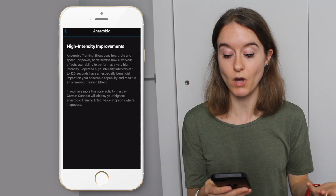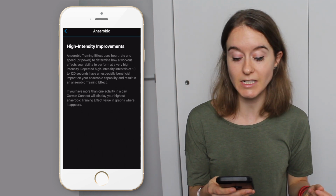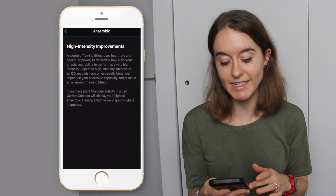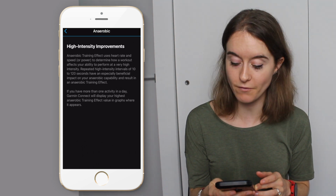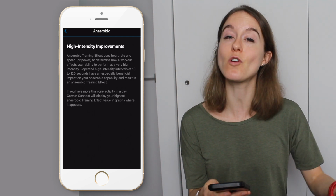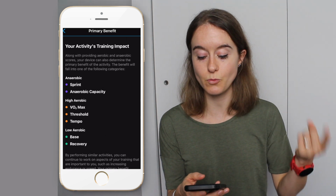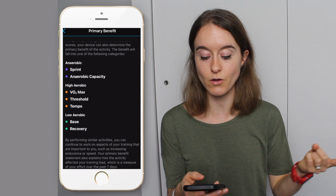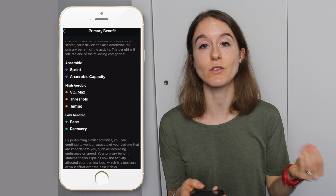Anaerobic training effect uses heart rate and speed or power to determine how a workout affects your ability to perform at a very high intensity. Kind of what I was saying. Repeated high intensity intervals of 10 to 120 seconds have an especially beneficial impact on your anaerobic capacity and result in an anaerobic training effect. The training impacts are broken into anaerobic, which is sprint or anaerobic capacity, or high aerobic, which is VO2 max, threshold and tempo, and low aerobic means base or recovery.